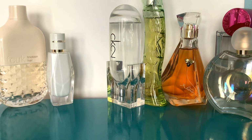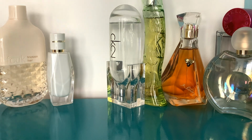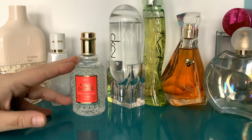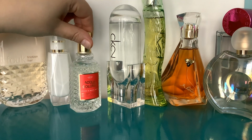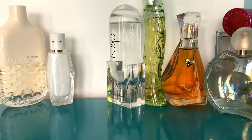Okay, next. I don't need to give you any notes for this because they don't actually give you any notes, but this is one of my beloved Acqua Colonias. Now, Acqua Colonia, I know 4711, I know their original cologne, and it's not for me. It's a bit too unisex, a bit too woody, it doesn't last very long, it's very citrusy, and I do like citruses, but I'm not mad for it.